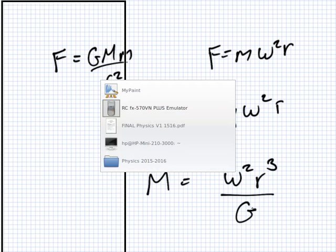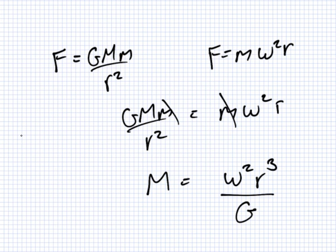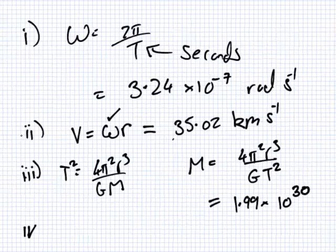Right, let's check this answer. What was my omega in the first part, please? 3.24 times 10 to the minus 7. And then what was the r? So we have not one, not two, but 3 ways to do this question. Wow. Okay, continue.